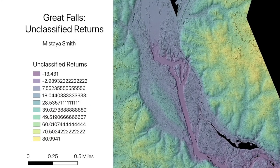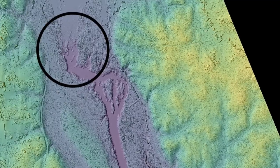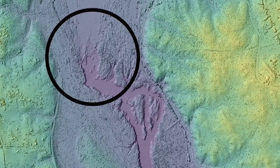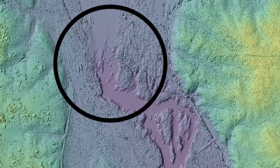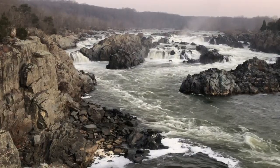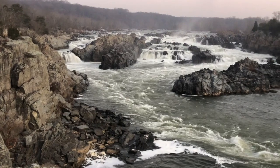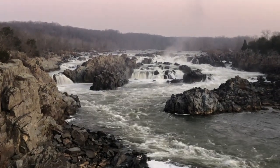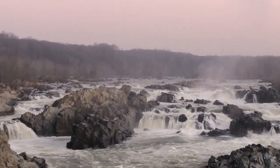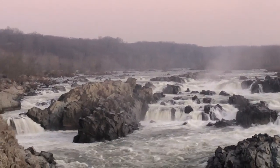Here is a LiDAR map which shows the elevation changes and surface details of Great Falls Park. You can see the falls here, where there's a change from lighter to darker purple, which represents a drop in elevation. This drop in elevation indicates that the falls are a nick point on the Potomac River. The falls are actually a collection of cascades and rapids, with no individual waterfall in the collection dropping more than 20 feet. However, the river drops 76 feet in elevation over the mile following the falls. This makes the Mather Gorge area the steepest nick point east of the Mississippi.